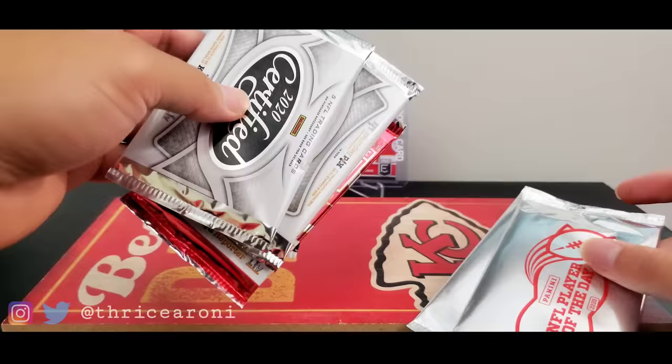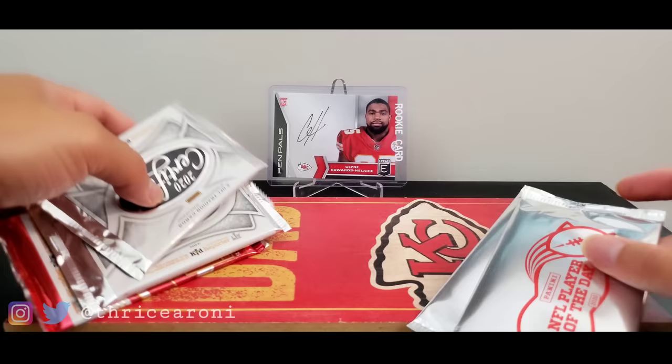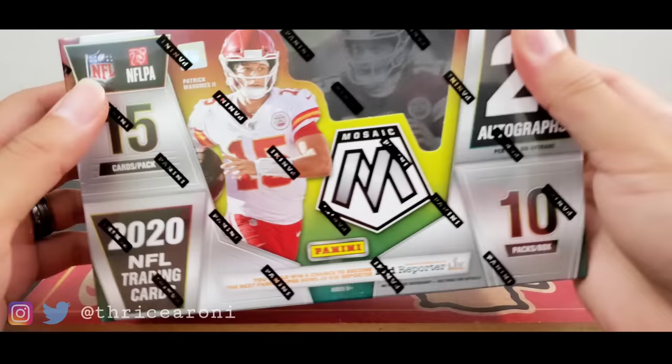So I've been starting a stack of random packs, so we're gonna add that to the packs here and put this to the side. But you all are here for this puppy. So without further ado, let's get the ripping.